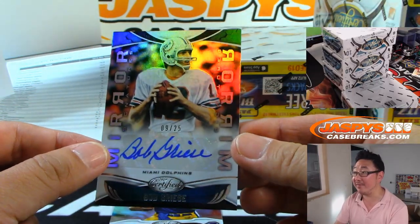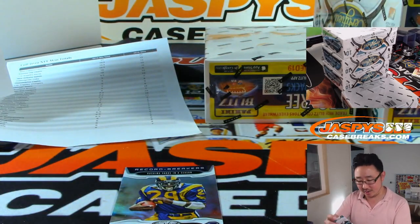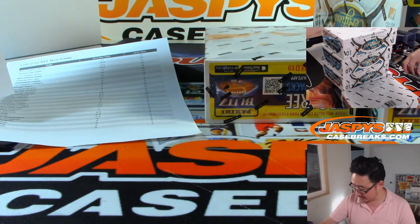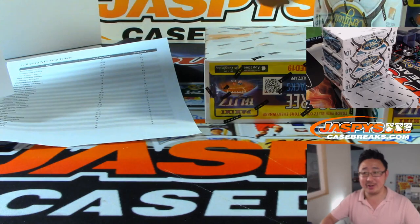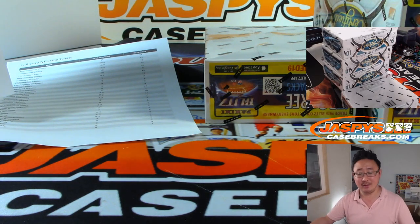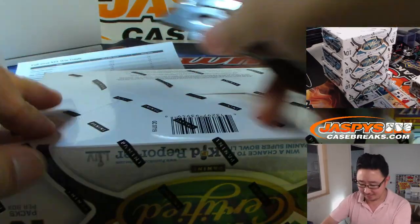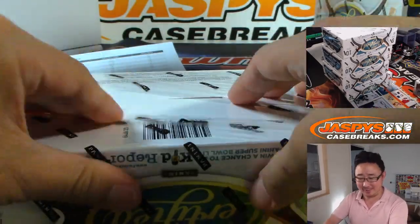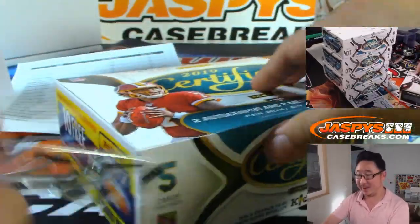Nine out of 25. Mirror signatures, Bob Greasy. This is for the Dolphins. Ryan Redmond. This is where New England Patriots fans are spoiled. Yeah, with Belichick. He just finds guys. Makes it work. But Belichick's clearly at another level. Yeah, Belichick can do that.